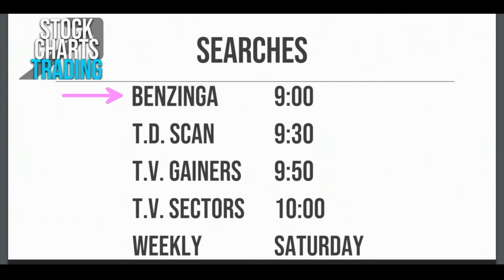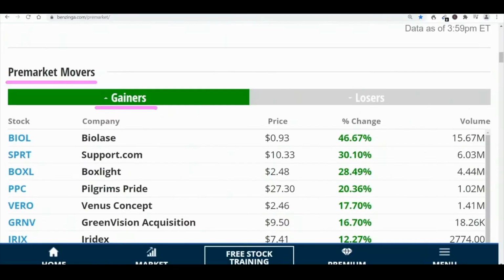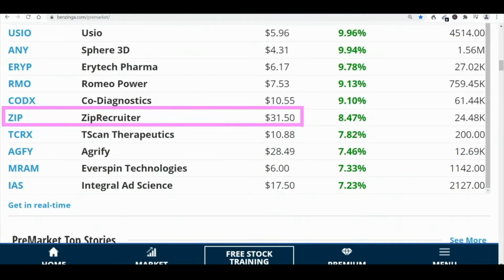Bazinga is pre-market, so that's around 9 o'clock. I look at the pre-market gainers to see what I could sell off. I'm looking for things close to $30, like this one, Zip, I found this morning. I hope for it to be over 5%, but if we get in on the second day, it's not going to have the same up run.